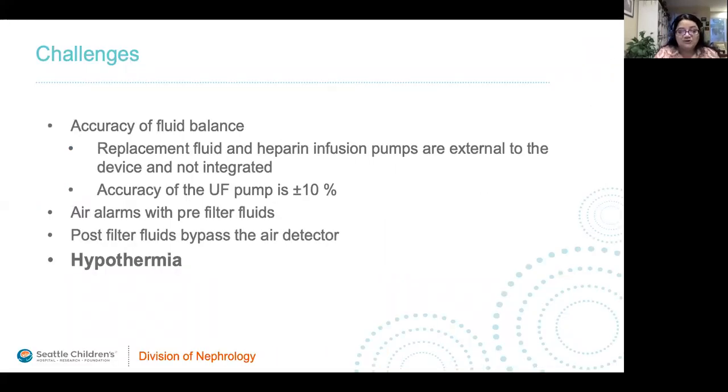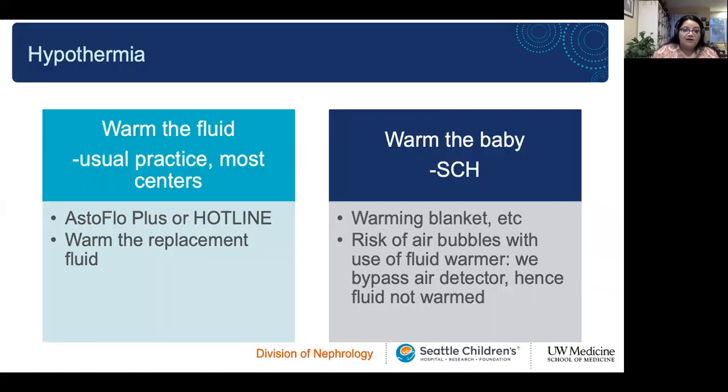And the final issue is hypothermia, which I think is universal to all patients, all pediatric patients receiving CRRT. At most centers where replacement is given pre-filter, they warm the replacement fluid using whatever warmer they might be using at their respective centers. Those are the two common issues that we reported in our paper.